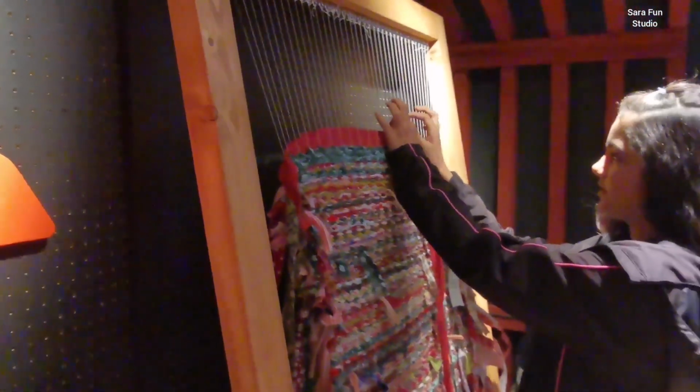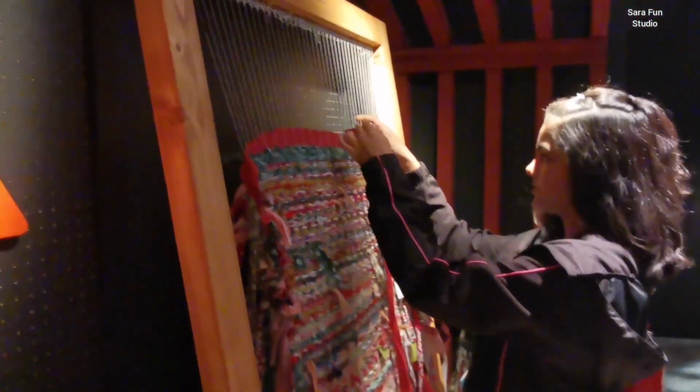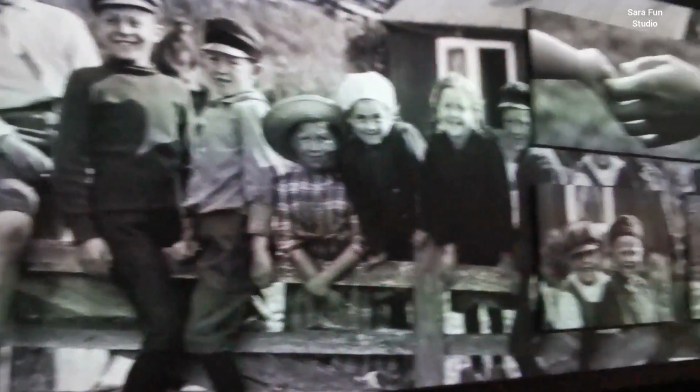Here you can weave the mat, and I also tried it and it was fun. And here they have a small theater in which you can enjoy the journey of IKEA.